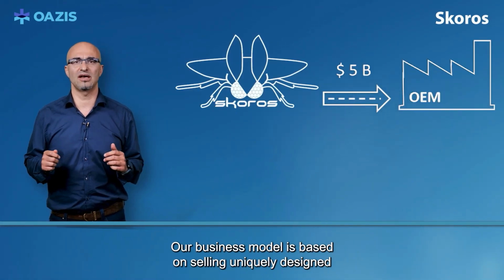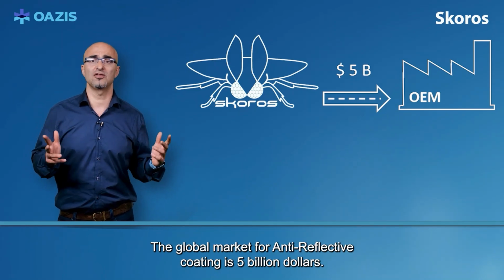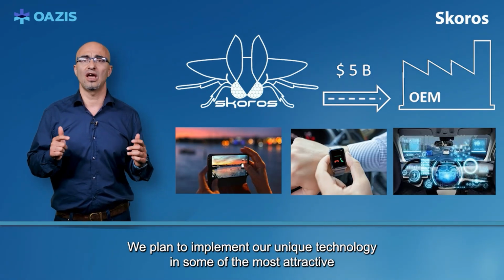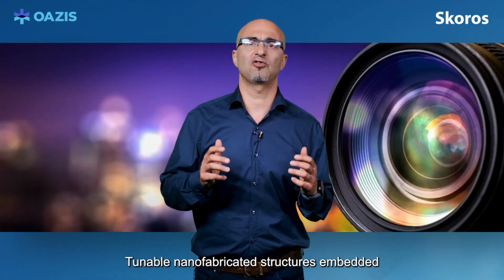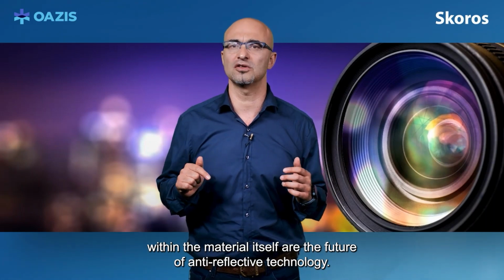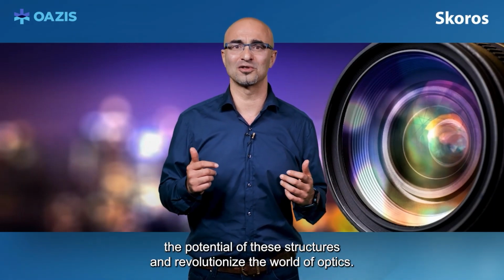Our business model is based on selling uniquely designed optical elements to partners as OEM for different applications. The global markets for anti-reflective coating is $5 billion. We plan to implement our unique technology in some of the most attractive and most profitable segments of these markets, targeting smartphone cameras, smartwatches, and automotive optical sensors. Tunable nanofabricated structures embedded within the material itself are the future of anti-reflective technology. We are Skoros, and we invite you to join us to unleash the potential of these structures and revolutionize the world of optics.